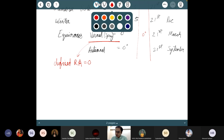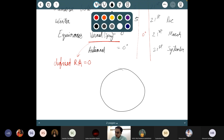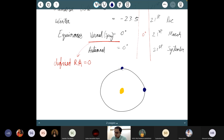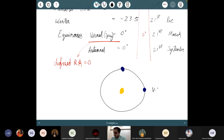Okay, so to do that, we have to try to understand this diagram. I am going to start with putting the sun at the center here, and then we'll put Earth here today and Earth here. So let us say that this thing here is the equinox. Okay, so I have the vernal equinox here.